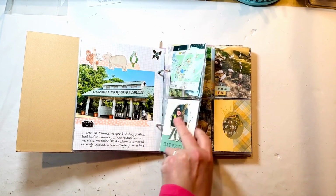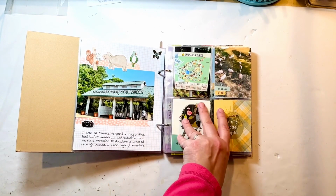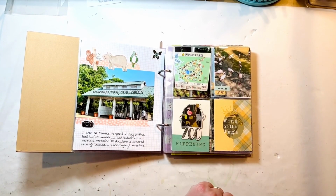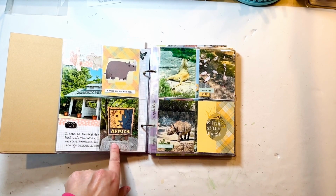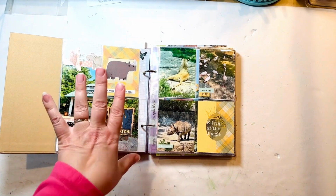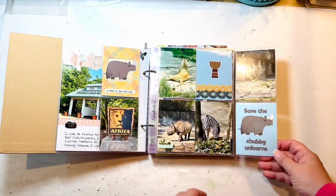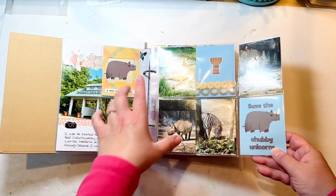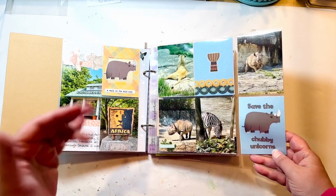And then I just have a 3x8 insert here because I didn't have enough at the front to really make a full layout. So a 3x8 was perfect. And then I went right into the Africa area and I had quite a few pictures from there, so I wanted to use that. This is yet another flip out, but I loved it. It fit the number of photos that I had so nicely that I had to do it.